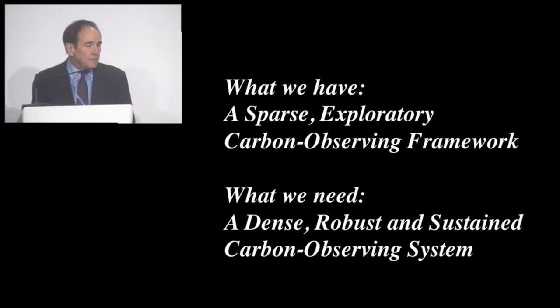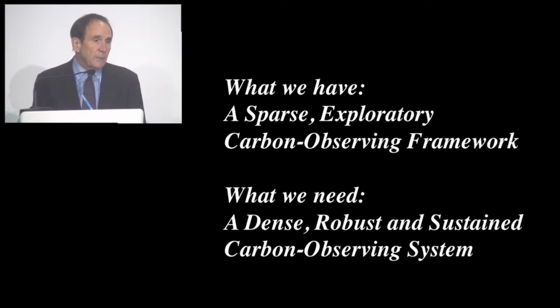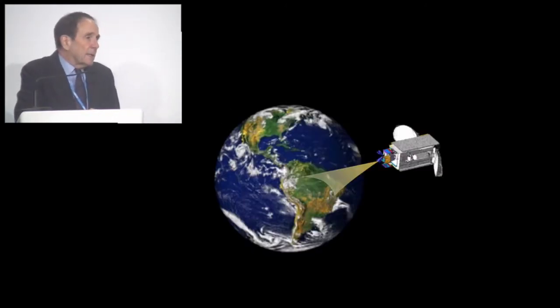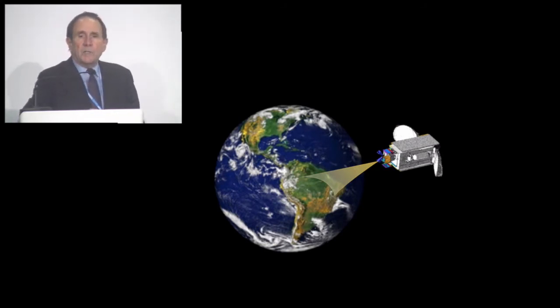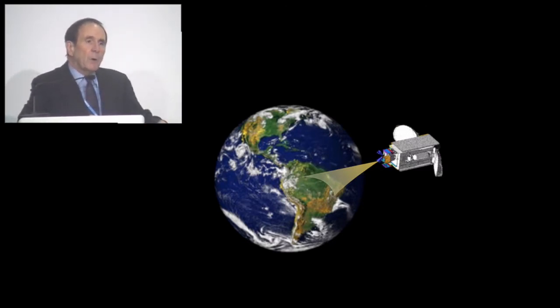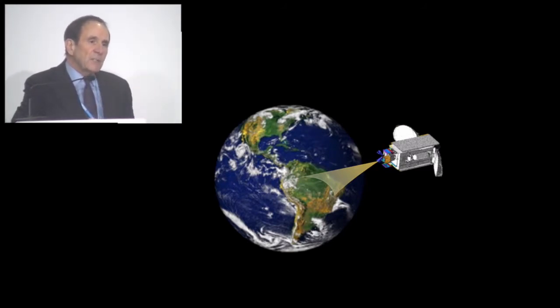So we can say that we have a sparse exploratory carbon observing system framework, but what we need is a dense, robust, sustained carbon observing system. And I want to just show two elements of that system that we need in the future. First, the two satellites that I mentioned, GOSAT and OCO, the Orbiting Carbon Observatory, are in low Earth orbit. That is, they orbit from pole to pole, and then as the Earth turns, they trace out fractions of the atmosphere going from pole to pole.